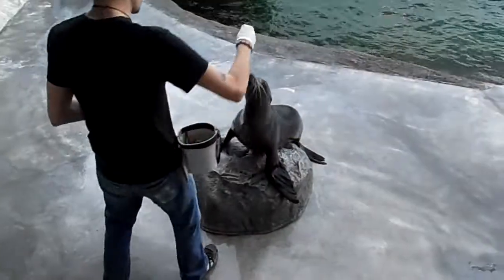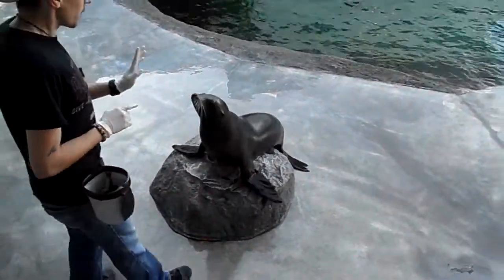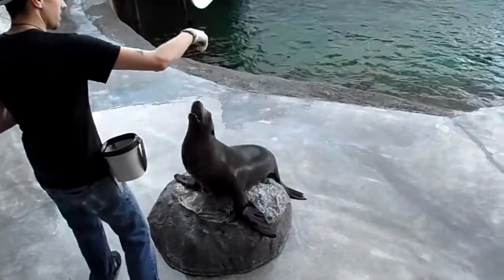Show you guys how to tell the difference. There's a lot of them, but we're gonna show you three easy things, okay? First thing is, you look at their ears. Sea lions have little ear flaps on the outside called auricles. Look at our seals. They just have little openings on the side.